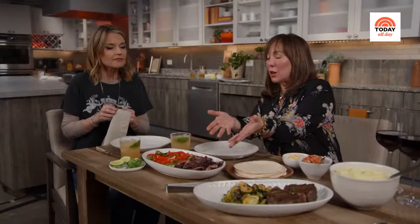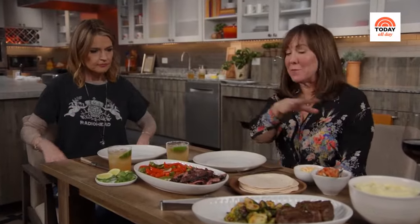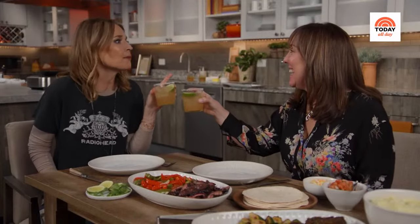But see, you could serve this with the flour tortillas and the pico de gallo and cheese, or you could do that with the mashed potatoes and maybe some roasted carrots. Whatever your kids love, now you know how to roast every vegetable that there is. This is the first time I've made a steak and the first time I've roasted a vegetable. Cheers! Not my first margarita.